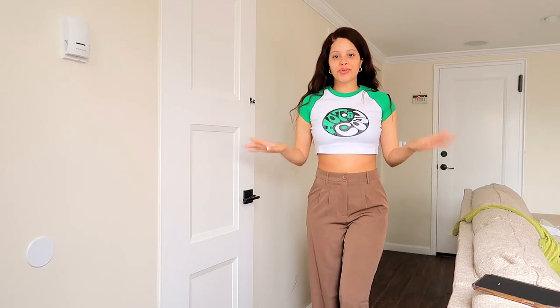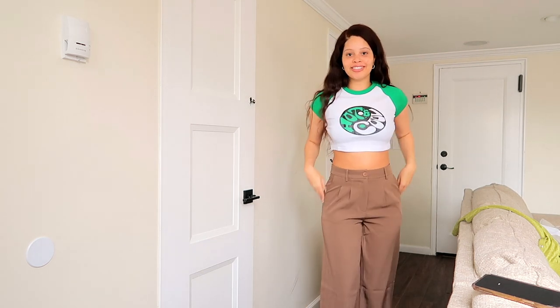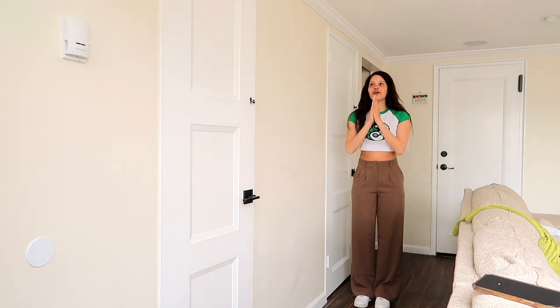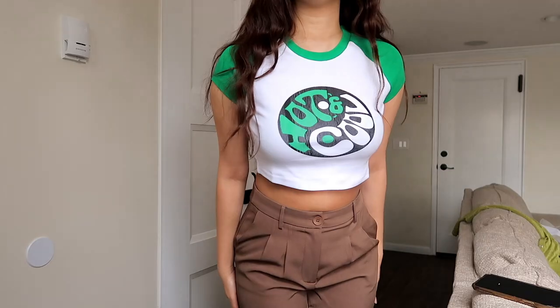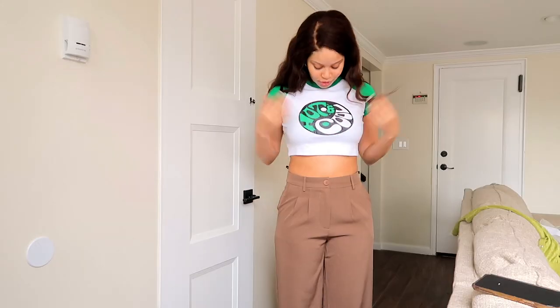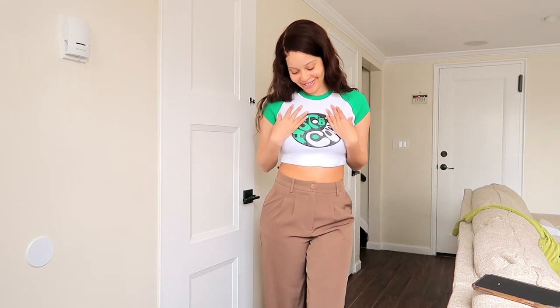I know I said the green set was my favorite, but this is definitely a close second. I love the trousers. I'm 5'8", so these are perfect in length. And this top, oh my gosh, this is so cute. I feel like you could even wear it with the trousers or with some jeans. Honestly, I think this actually might be my favorite now. I really like this outfit.